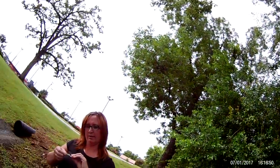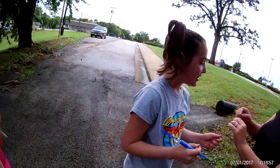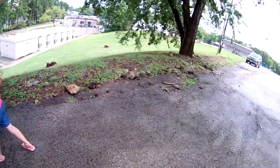Well, we had some bad luck. We found the cemetery one, but we didn't find the geocache. The cemetery one. All right. Yay. Let's move on to the next one.